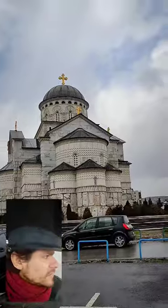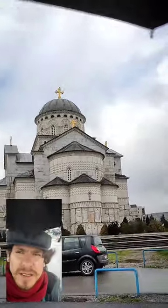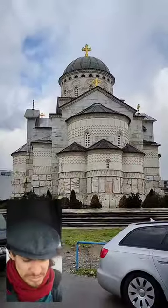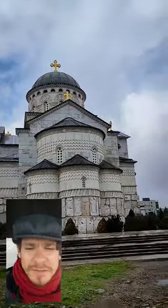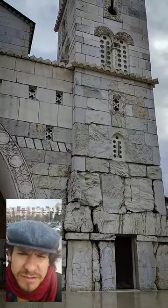You can see here the Cathedral of the Resurrection of Christ. It was finished in 2013. The cross is not something you see much like this in Podgorica. It's an Orthodox cathedral. This has been one of my favorite cathedrals right now.